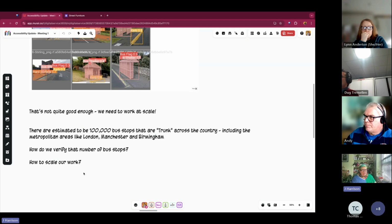We can't do it with humans. Even looking at 10% of that is going to just break a team. Even if we offshored and got people with Fiverr and all of those kind of services, it's called mechanical turking, where you get somebody to manually do or check a software. We can't do it. It's too much. So how do we scale our work? We've got a couple of ideas on this.